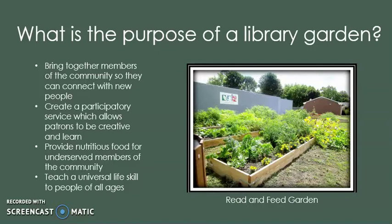In a 2016 article, Inkelbarger states that, quote, "While some food production and nutrition programs have developed out of a need to make food more accessible, others are a result of patrons simply wanting to learn more about growing their own food," unquote. The same could be said of the community surrounding Folsom Public Library.